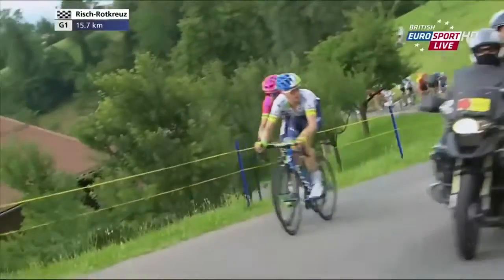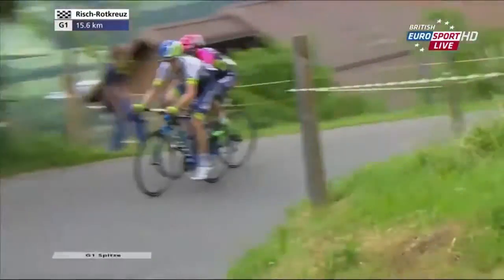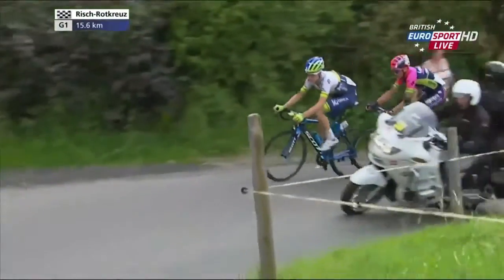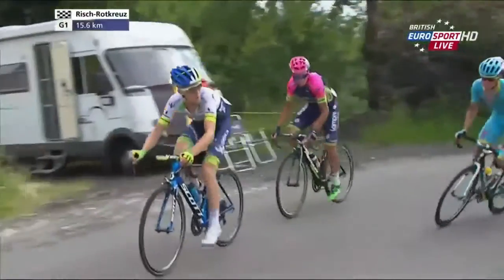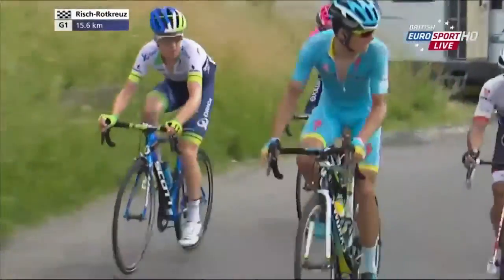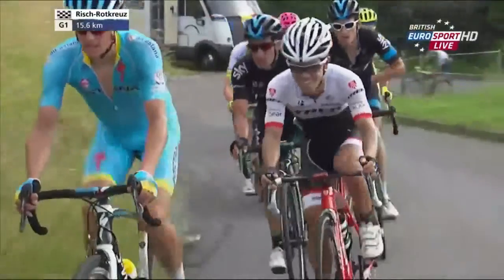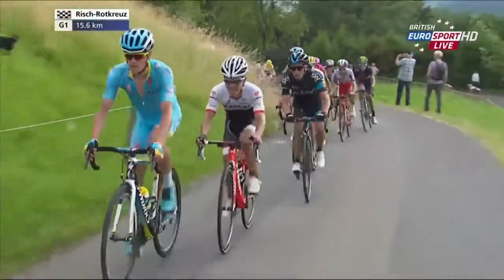Yeah, Fuglsang and Arredondo, very different riders in stature. Similar power-to-weight ratios up this steep ascent of the final climb of the day. They're on the Michaelskreuz. They're on stage 2 of the Tour of Switzerland. Fuglsang from Astana has a little look over his shoulder to see what sort of damage has been done. Well, extensive to say the least.